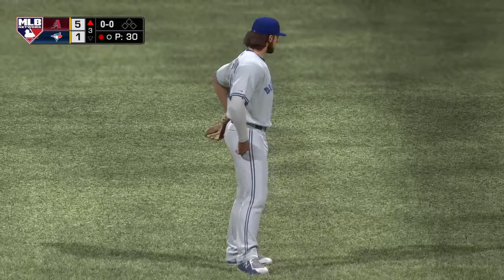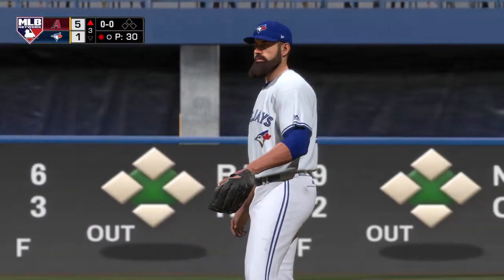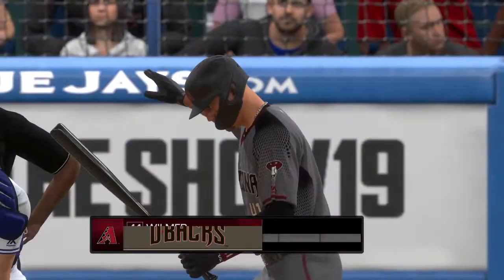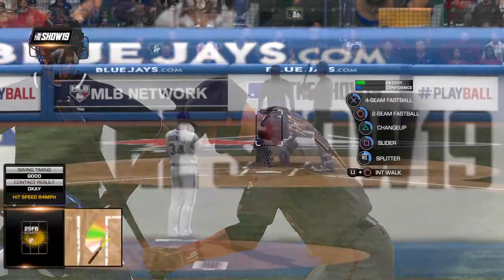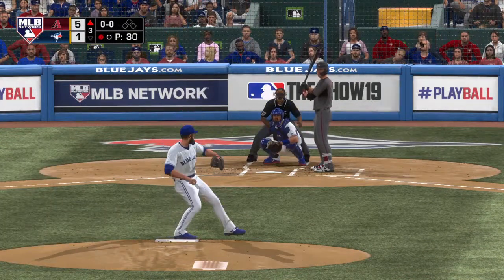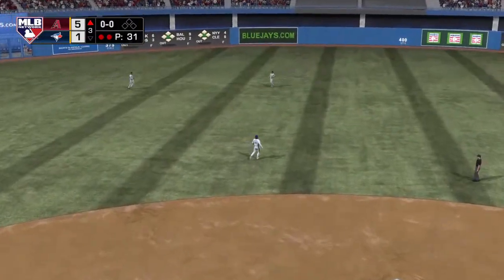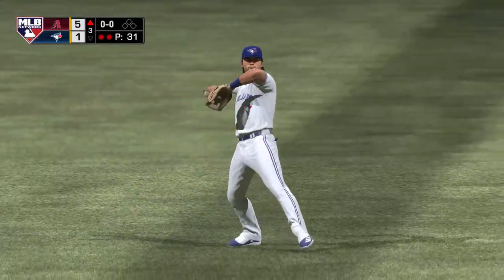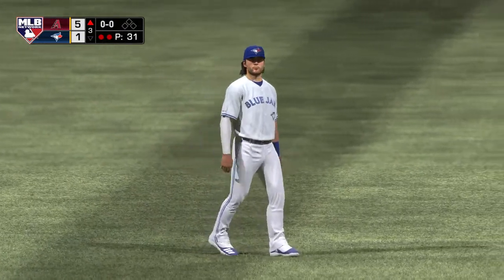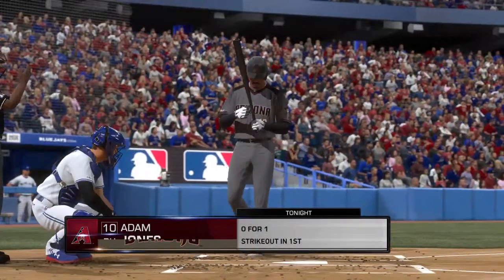Now batting, the second baseman, Wilmer Flores. 1 gone in the Arizona 3rd, and up next the utility man Wilmer Flores. Swing and a liner, but the shortstop won't have far to go to haul this one in, and there are 2 away. The batter, number 10, designated hitter, Adam Jones.